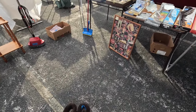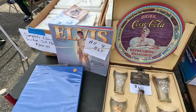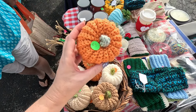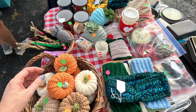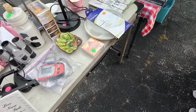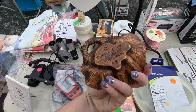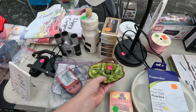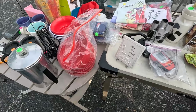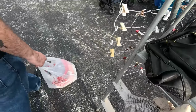Let's see what's over on these tables. Looks like some books. Elvis. Look at these, someone made these. Those are so cute. $3. Everyone's so crafty. What's this thing? Oh, yeah. Treasure craft. Yeah. But what is it exactly? Just a little dish. It's a shame it's not an oyster plate. Right. I need to find a couple of those.